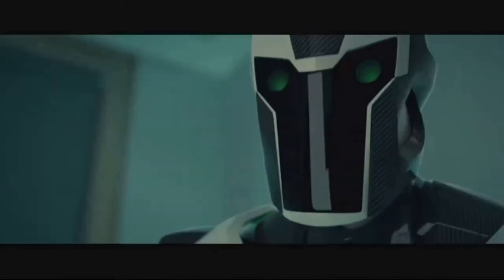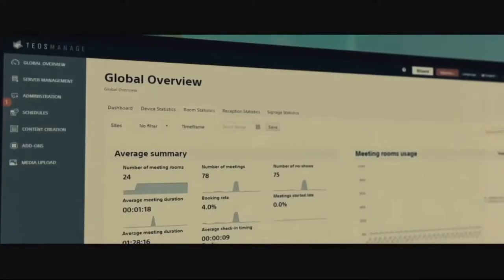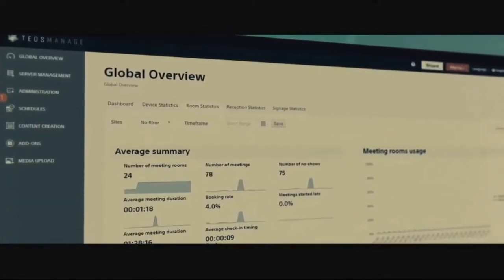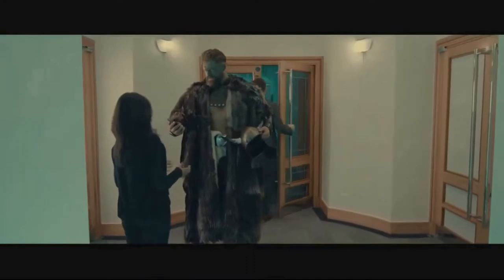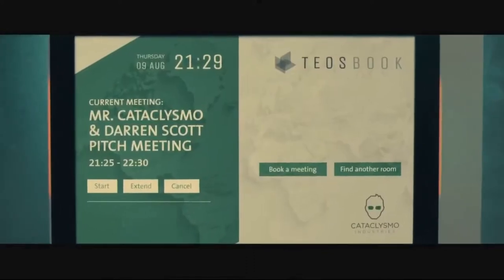Then take full control of your company's devices and content with TEOS Manage, allowing you to use data insights to optimize your workplace performance. Employees can also manage their meetings from anywhere using the TEOS app. Once Darren finds his meeting room, TEOS can make his life even simpler.